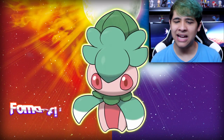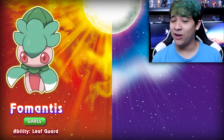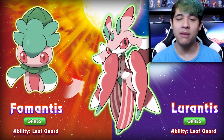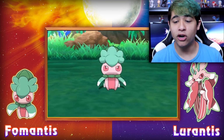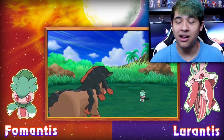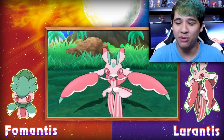Same abilities as Yungoos, so we're gonna move on to Fomantis, and I guess its evolution as well, which is Lurantis, 2 never before seen Pokemon here. As you just saw, they are pure grass type, and I guess we're gonna check him out in battle here against Mudsdale. And here's the evolution. Oh, that actually looks pretty cool, man.